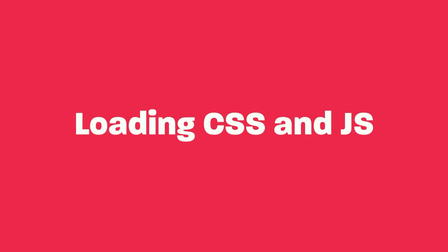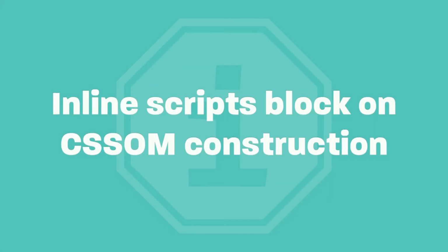This isn't CSS in JS. Don't have time for that holy war. This is loading CSS and JS in a page. The proper way of wording this phenomenon is that inline script blocks on CSS on construction. Or put more simply, inline script will not execute if the browser is currently downloading any CSS.